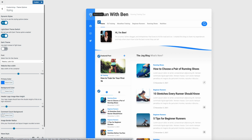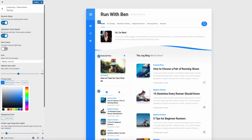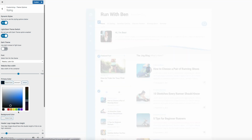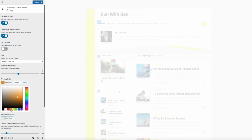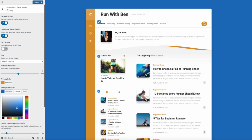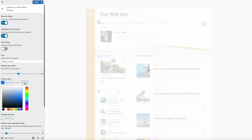Next, you can change the primary and background color by clicking on these two select color tools. And this gives you the freedom to change the default blue color to anything you'd like. As you can see, the primary color is displayed on the edge of the theme as well as those waves and through the text. Changing the primary color can help match your blog's brand and really enhance how people view your content. Then the same thing goes for the background color. Just use the color picker tool to change the background color from gray to whatever you'd want. Again, these are small changes that can have a major impact on your blog's user experience. And you can always go back to the default color by clicking the default button, and that resets the colors.